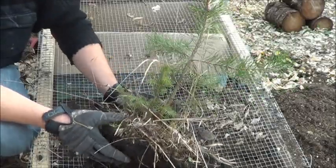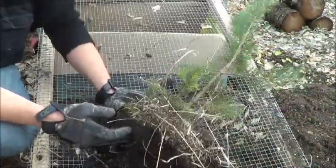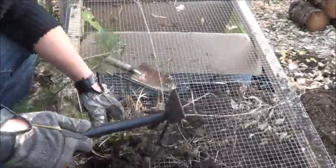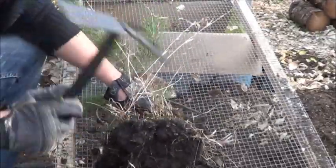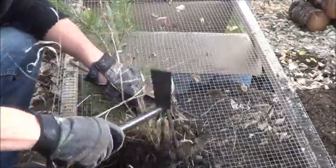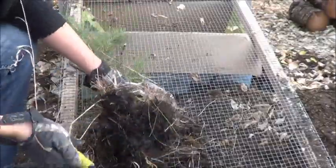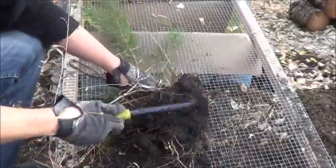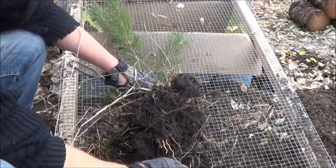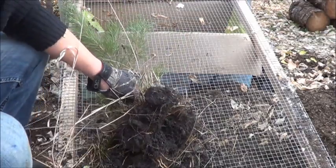But I'm gonna need to get a claw and seriously work this hard-packed stuff over. It's not gonna be the easy peel I was hoping for. This is good old Manitoba mud here. Worm. Off to the compost for you.